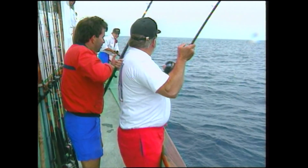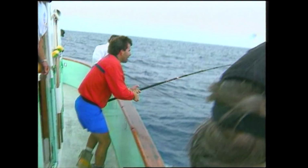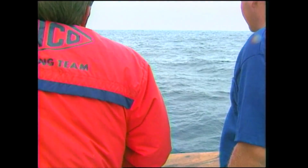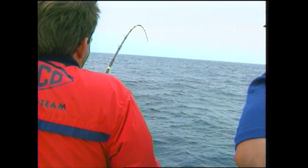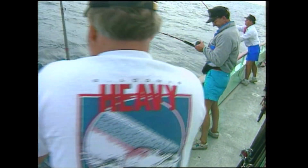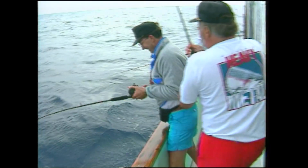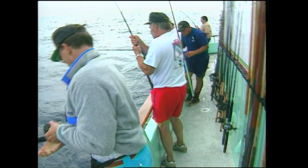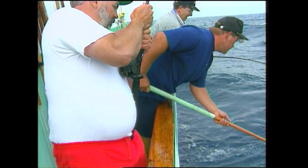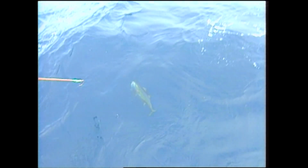Oh, that's another fresh one. There you go. You're doing good. Mr. Tuna! Yeehaw! Where are you at? Go ahead. They're hitting the skip, Greg! Woo! Oh, there's a fresh one on the jig. Yeehaw! Wide open. Nice tuna, man.